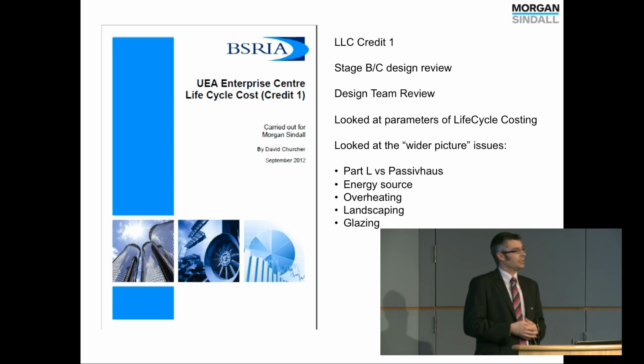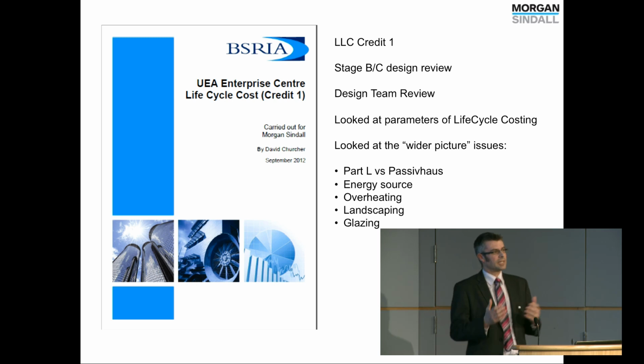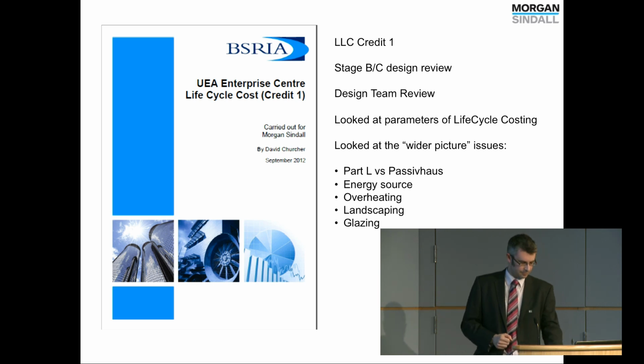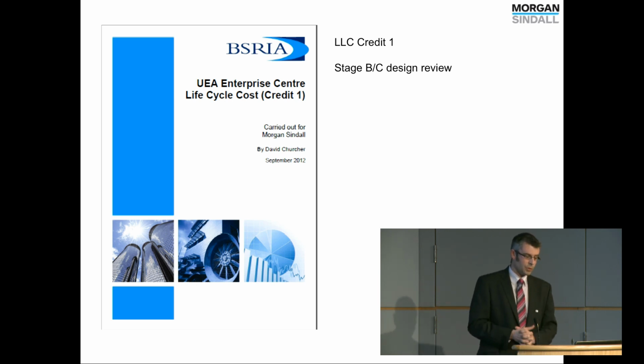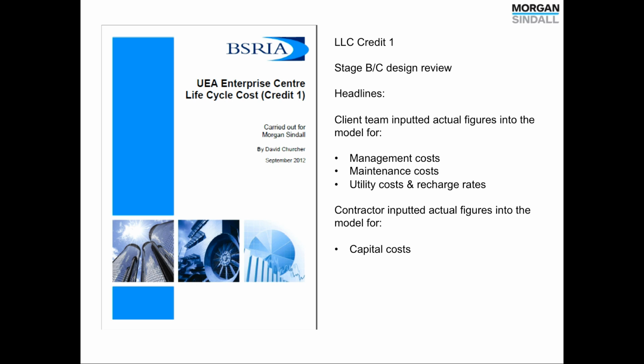Then we looked at glazing, the amount of glazing, and of course the trouble with glazing is that if you put more glazing in, whilst it looks great, in comes the solar gain, so now we need to deal with that. So glazing as a square metre is not so much an issue, it's what then happens after the glazing. The headline issues from the report: the client team were able to send us some information on management costs, maintenance costs, and their utility and recharge out rates for their energy units, which was really helpful. These were just headline figures, and from our point of view, we were able to input some actual build costs into the process. So that helped with the assessment.